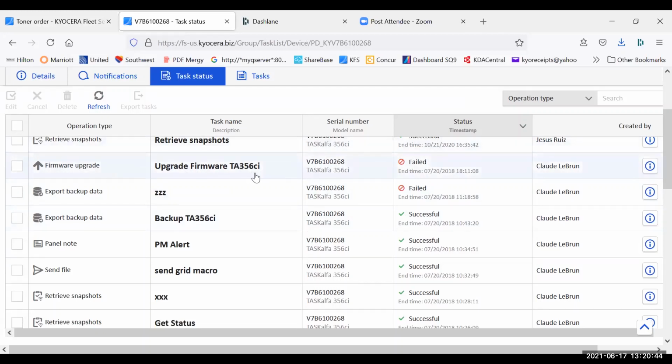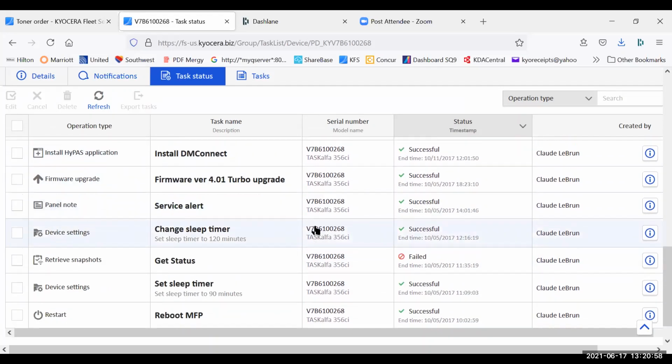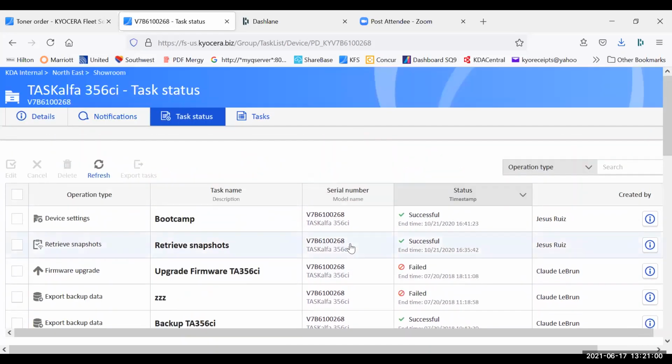Someone went to upgrade the firmware, and it showed as failed. Claude is our head instructor for Kyocera, so he was probably running different tests on it, and that's why a lot of these tasks show up for different things that were done with the machine. This will keep a historical record of that for you. And then tasks would be tasks that you're going to schedule versus the status.